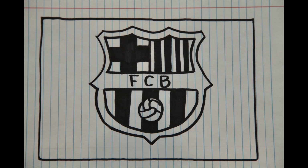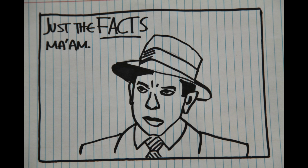Welcome to the curious history of the FC Barcelona jersey. First up, just the historical facts. We'll get to the weird stuff shortly.